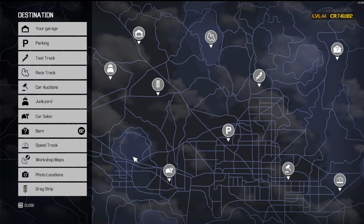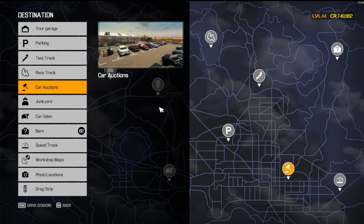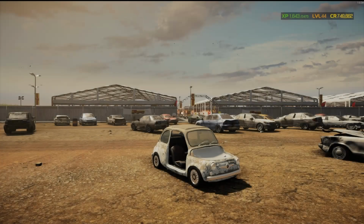And I think what I'm going to do is look at car auctions and see what we can find in there. All right. So for this challenge, I'm going to have to actually go with the salvage cars. I need to find something that's going to be very, very low in price and a 3-star. This little Fiat right here might be the one because it's already a 3-star. Starting out at 16. Let's see how much there is to it.